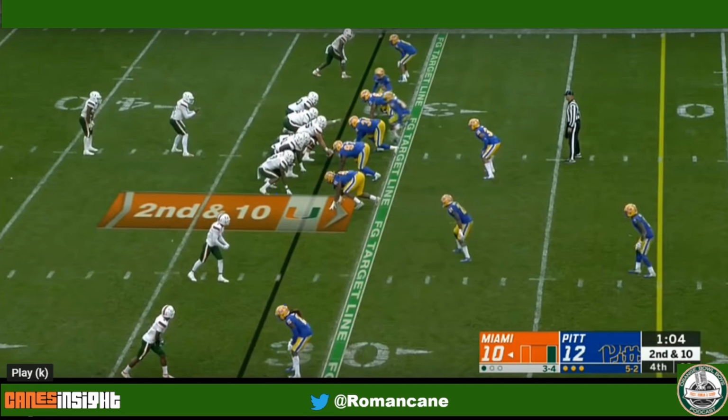2nd and 10, and this is ball game. University of Miami is lining up in the pistol formation, and they're going to run an RPO. Both unique instances because Miami statistically hasn't run a lot of pistol up to this point, nor have they done RPO variants. But here you go.